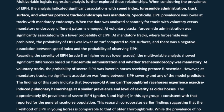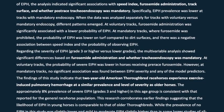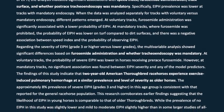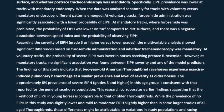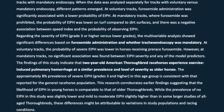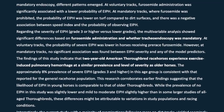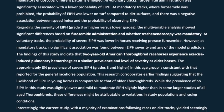Regarding the severity of EIPH, grade 3 or higher versus lower grades, the multivariable analysis showed significant differences based on furosemide administration and whether tracheoendoscopy was mandatory. At voluntary tracks, the probability of severe EIPH was lower in horses receiving pre-race furosemide. However, at mandatory tracks, no significant association was found between EIPH severity and any of the model predictors.